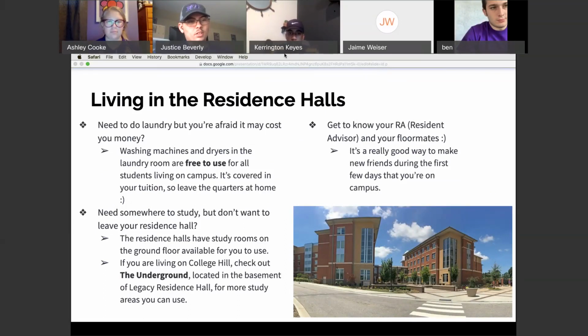So, one of the things I wanted to cover was living in the residence halls. Some of the questions we've been receiving, as always, are things pertaining to doing laundry or needing somewhere to study, but not wanting to leave your residence hall, and then just living in a residence hall in general.